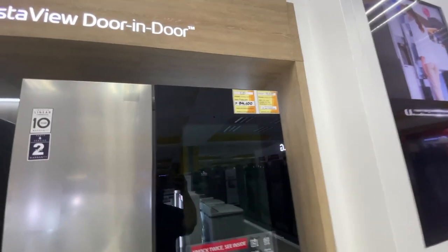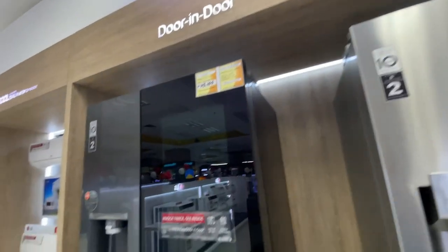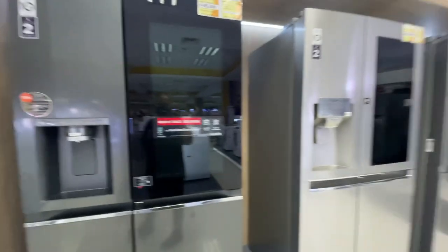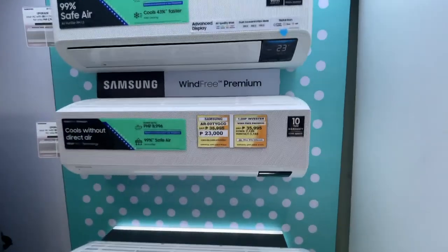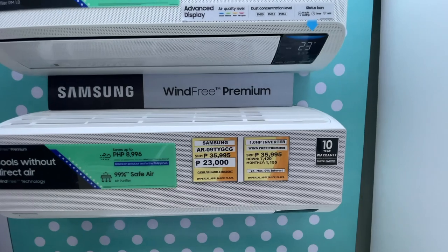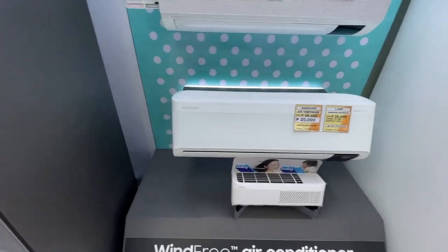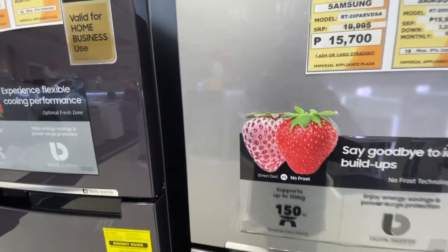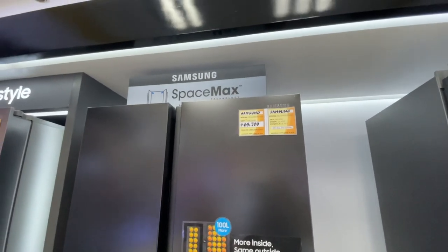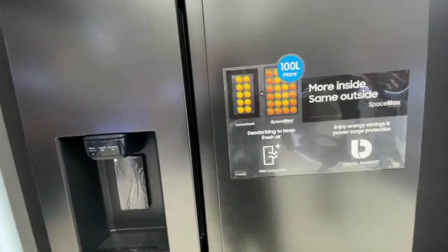$23,000, $28,000. Now we're getting to the high end ones. 94, 106, 115. This is the one that you're gonna see in the States. We also have air conditioning. Air conditioning for Samsung over here, 23. But you gotta remember, they have to install, and installation is 8,000. It's on sale for 65. This is a digital inverter.